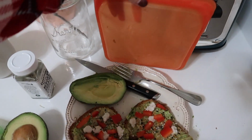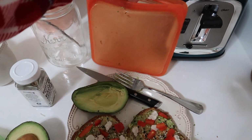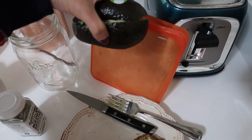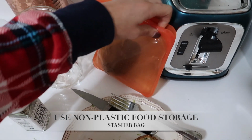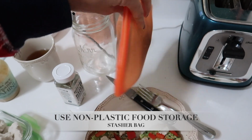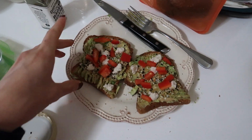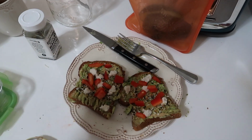And I want to show you guys, this is what's called a stasher bag, and I store all of my extra vegetables or what have you, anything really. You can really put anything in these stasher bags. I store everything in here, and I love that it reduces plastic waste. I love that there is no plastic storing my food. I also love that they're transparent so I can see what I have in my stasher bag so that I don't forget that I already have an open avocado. So this is my breakfast. I'm gonna get some more water, drink my green tea, put all this stuff away, and bon appetit.